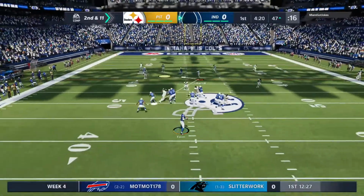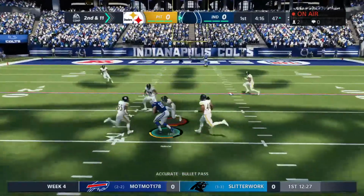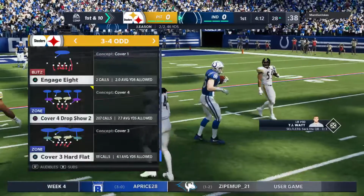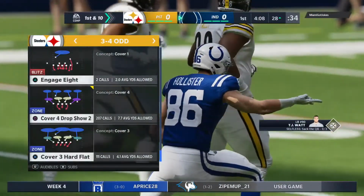Play action. It's Eason. That's caught by Hollister. And he'll go down, but not before getting this inside the 30. That one a gain of 20 and a first down.